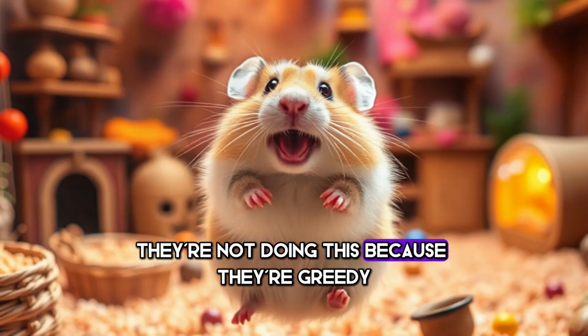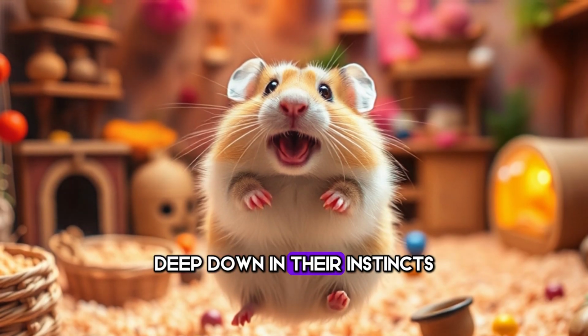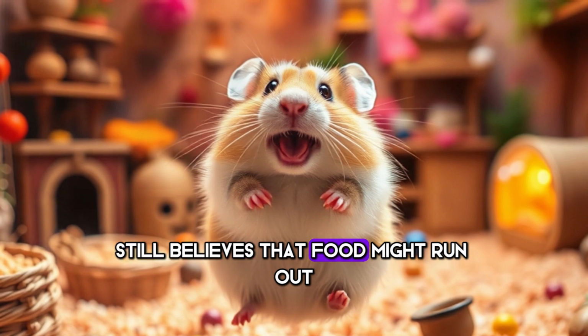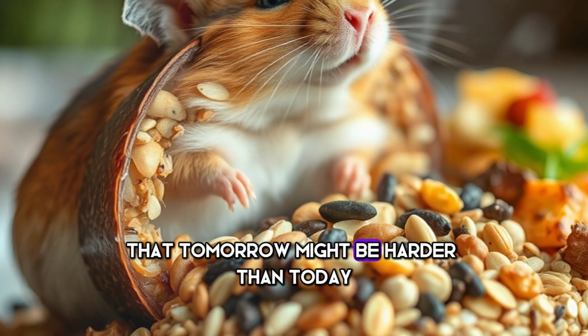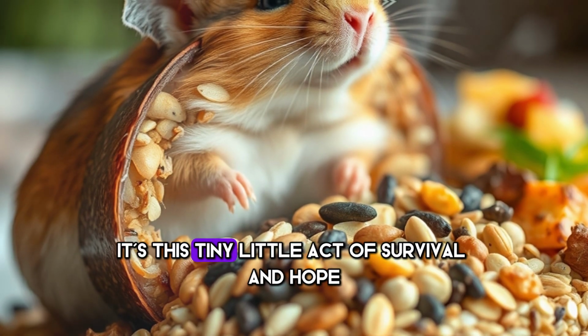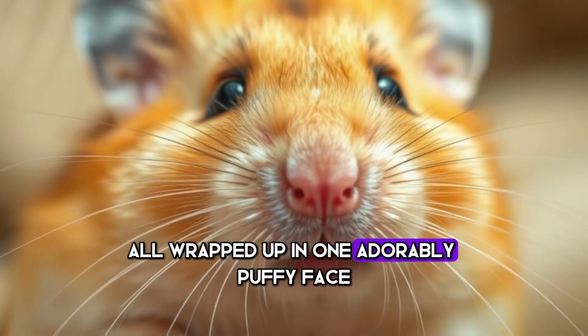They're not doing this because they're greedy. They're doing it because some part of them, deep down in their instincts, still believes that food might run out, that they need to prepare, that tomorrow might be harder than today. It's this tiny little act of survival and hope, all wrapped up in one adorably puffy face.